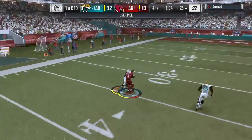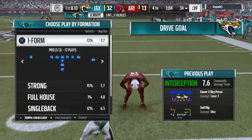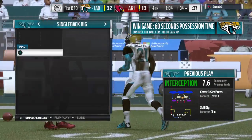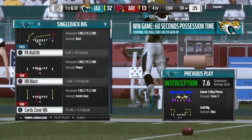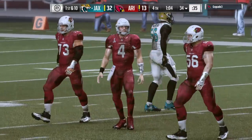Now a desperate throw, and my goodness, another interception. A great read, and it's picked off. And his guys are going to take over at the 34-yard line. And out now comes Jacksonville as they get ready to go.